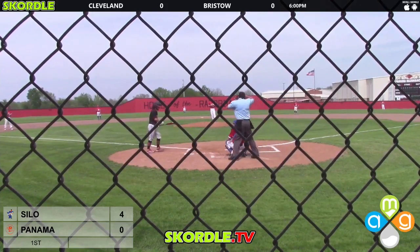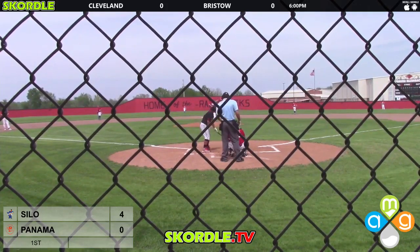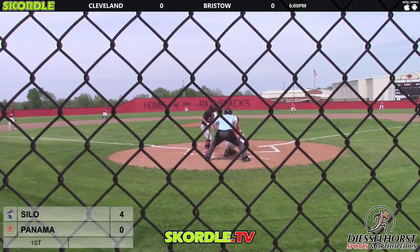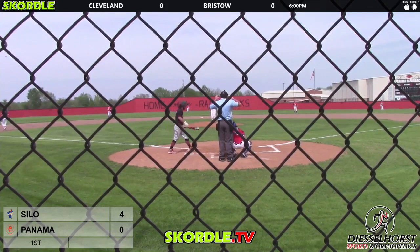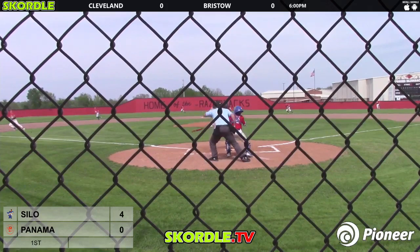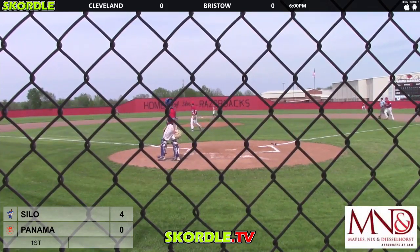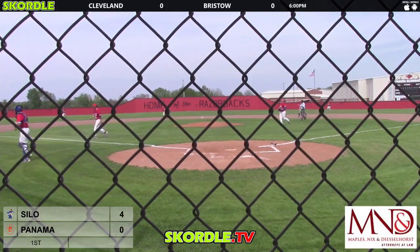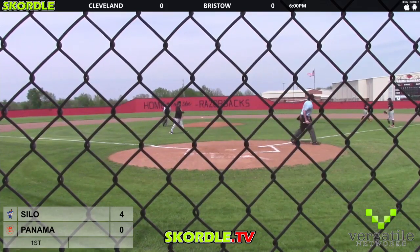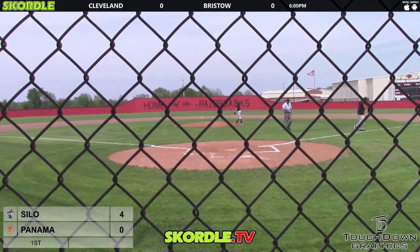Third batter for the Razorbacks, Tustin Timms, the shortstop. And the pitch from Tegan is low for a ball. And here's the next one, and it's popped up. Left side. Over is Proctor, and he's going to make the grab in foul territory for out number three. So three up, three down for the Razorbacks in the bottom of the first inning on 10 pitches by Connery. We head to the second, Silo 4, Panama nothing.